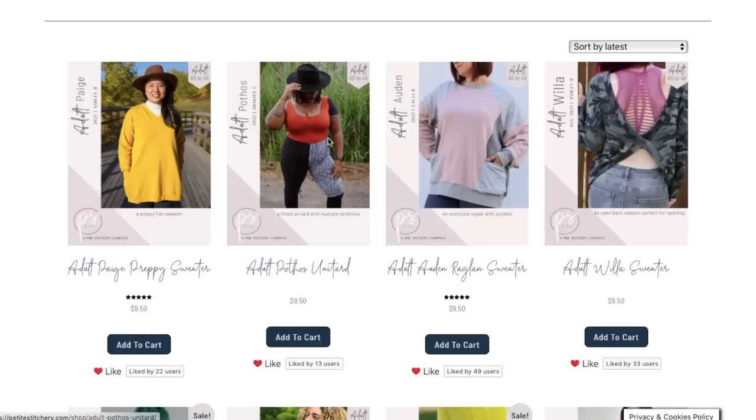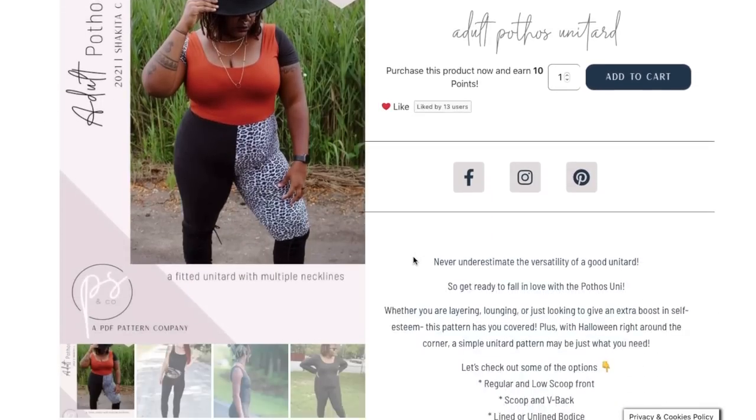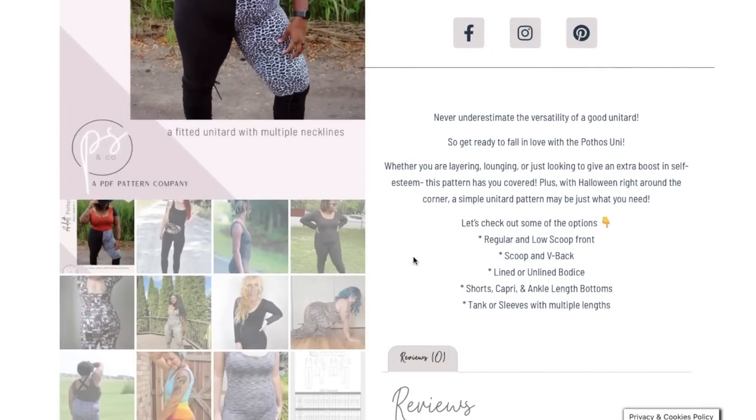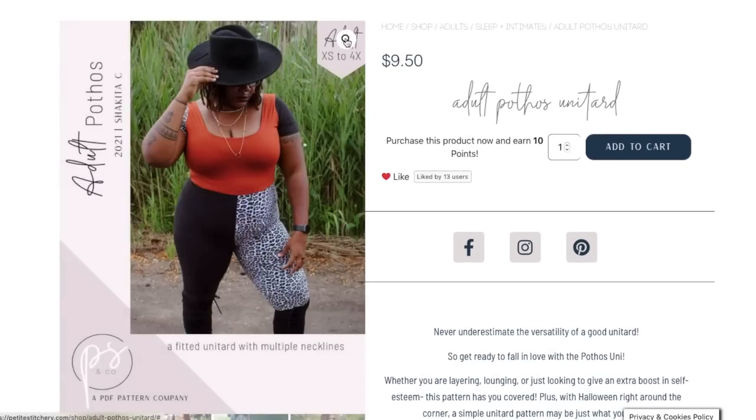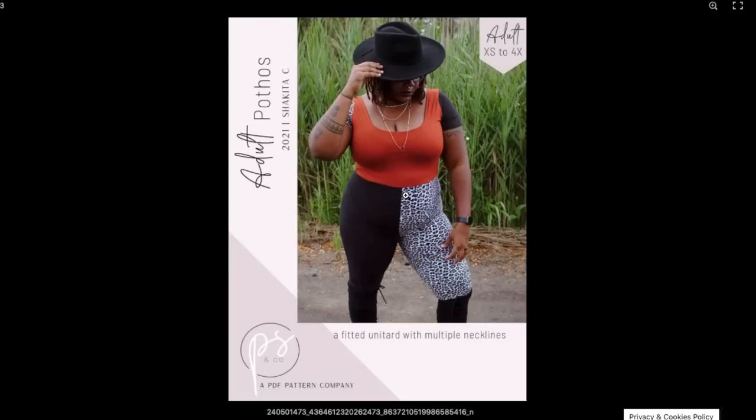We have a unitard. So whether you're layering, lounging, or looking to just give an extra boost in self-esteem, this pattern has you covered. Okay. I don't know about unitards for myself, and some of these pictures are NSFW, so if you're watching at work, maybe fast forward. Regular and low scoop front, scoop and V-back, lined or unlined, shorts, capri, ankle length, tank, or sleeveless with multiple lengths. Now, I will say I have seen unitards sort of in place of bodysuits where you wear actual pants over the bottom half or a skirt or whatever.